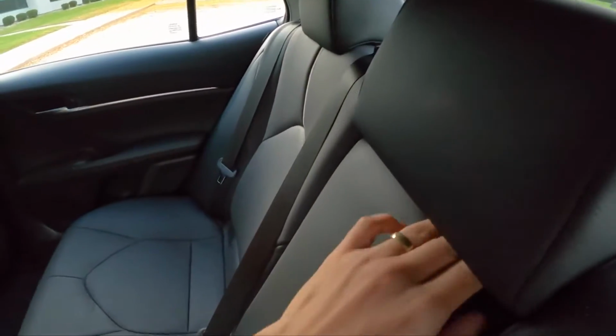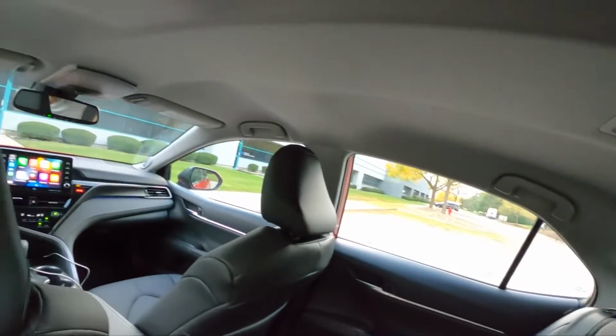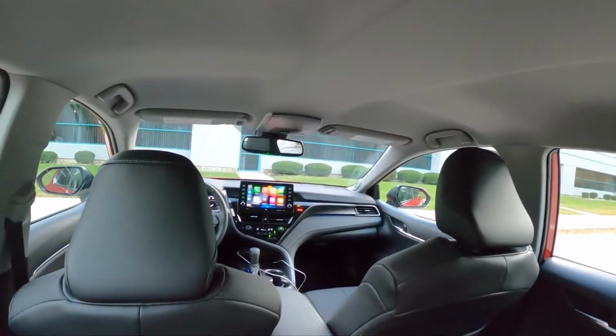You know me, I'm a big fan of all of Toyota's hybrid products. We get a nice armrest back here. No sunroof in this XSE. We've got a slick top.